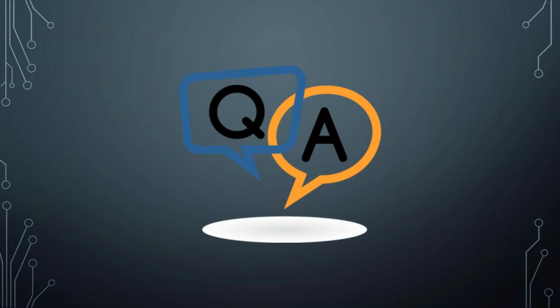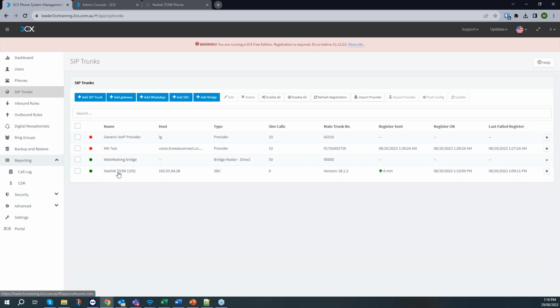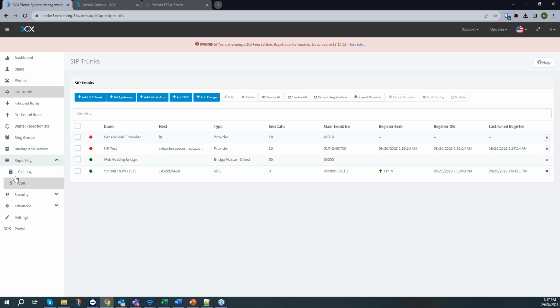Okay, we've got a question here. Can we rename the SBC given name to better identify it when we have a lot of sites with SBCs? I don't think it is possible, because you would not be able to change any of the details, unless it's the password. So there is not much you would be able to change once it's configured. And even before, because it needs to talk to the Yealink RPS as well, and the 3CX, they have certain keywords that need to match. So it's not possible to change the name or description of the SBC.